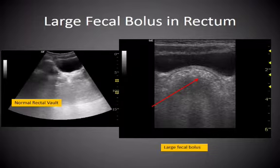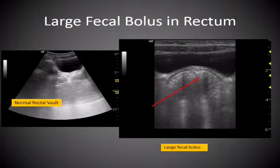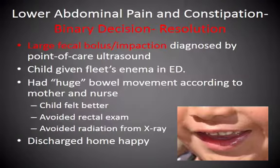This is the poop exam. On the one side, you can see a normal rectal vault on a normal child without an impaction, without distension. On the other side, you see our child. If you look at the red arrow, you'll see the red arrow points to a very large fecal bolus in the rectum that is quite distended and actually pushes on the bladder. So the point of care ultrasound actually gave us actionable information.